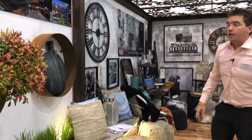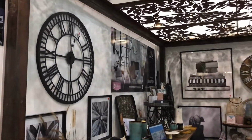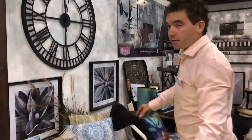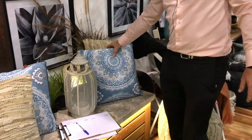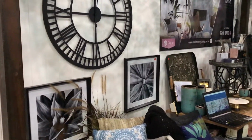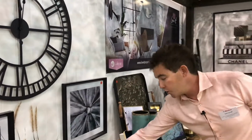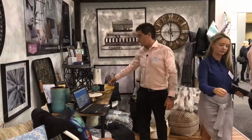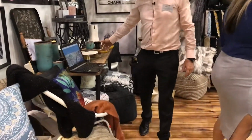Also, we've got another business here at the home show. We've got Lovett Property Styling. So what we do is get properties ready for sale, or people just want to dress up their properties themselves. So we've got everything from cushions, throws, candles, and home decor.